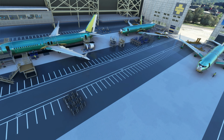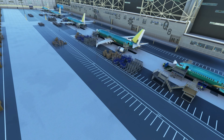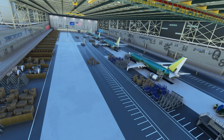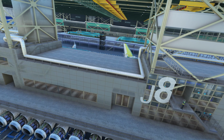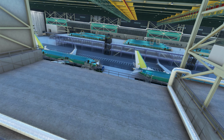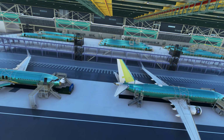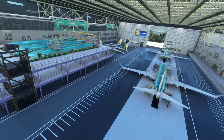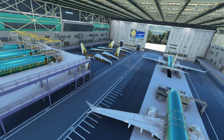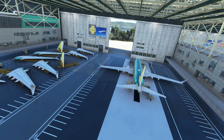But even though the video quality is not that great, the scenery is. In fact, the scenery is just superlative. And we realize a lot of folks buying a scenery that focuses on a small airport that has a big factory on it might not be something you'd immediately leap to. But we thought that by showing it to you, you might change your mind.